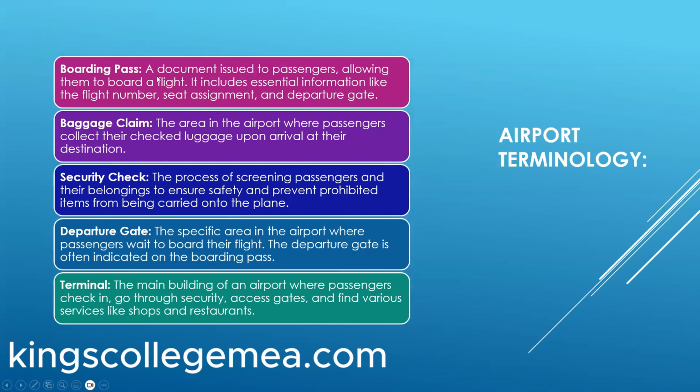Boarding pass. This is a document issued to passengers allowing them to board a flight. It includes essential information like the flight number, seat assignment, and departure gate. Baggage claim, the area in the airport where passengers collect their checked luggage upon arrival at their destination.